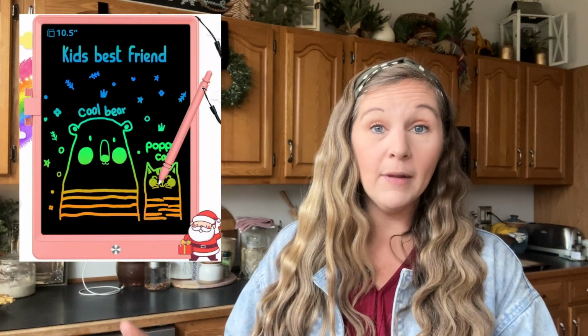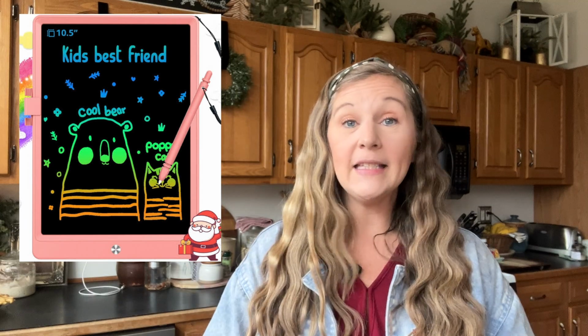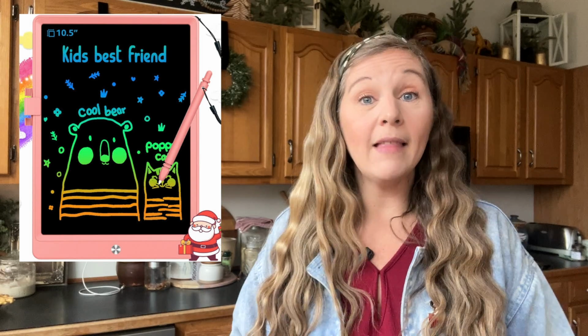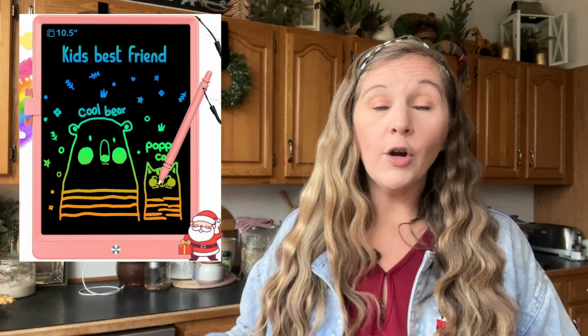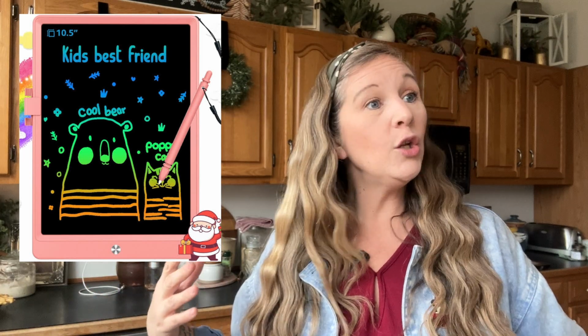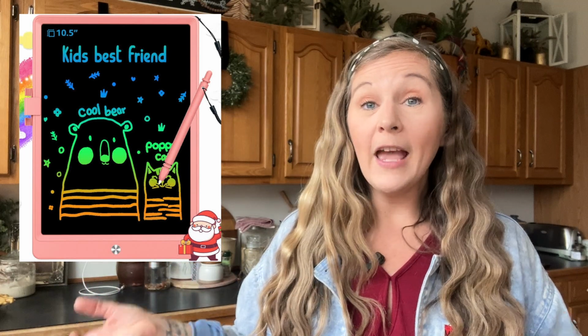The next thing on my list is this LCD writing tablet. Again, one of my kids' friends has this particular tablet and they play with it all the time. It's super fun, and what I like about it is you can color on it, you can draw a picture, hit the button, and the whole thing erases. It's sort of like the new age Etch-a-Sketch, and it's really a fun, affordable toy that can be used over and over again. It can be passed down from kid to kid, so I really, really like this toy.